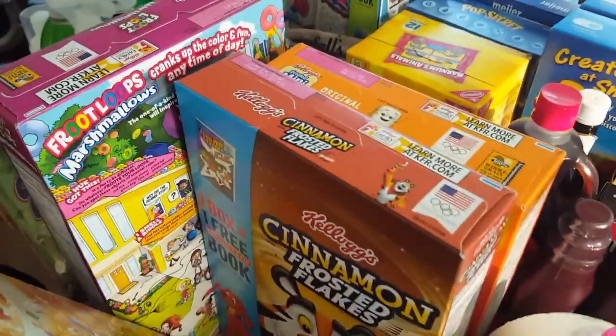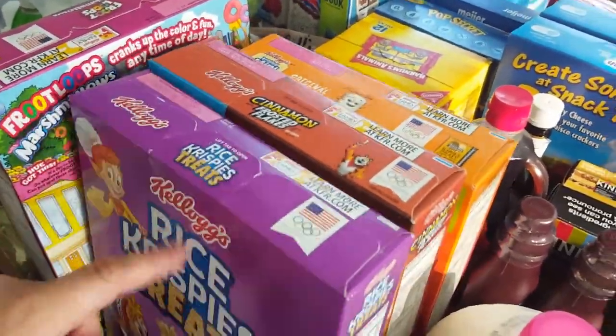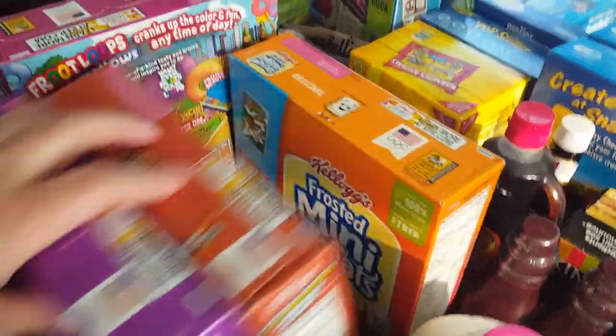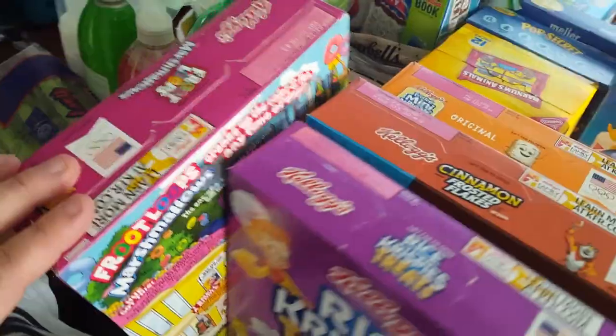It's so good. We got four cereals. They were $1.69 with a 5 for $5, and then I had $2 off four, so they were $1.19 a box. I just got different varieties here.